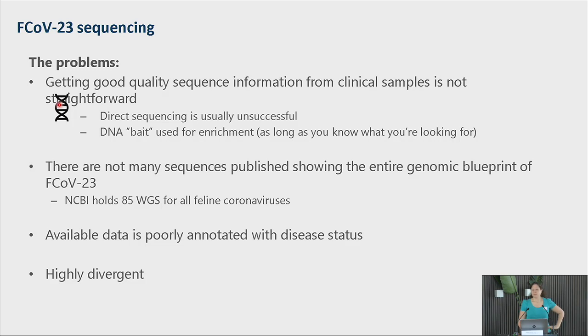The problem is also that there's not many sequences out there. They're very divergent and they're very poorly annotated, whether they're serotype 1, serotype 2, whether they're FIP, FECV, and basically we did our best, and you'll have a laugh in a second.